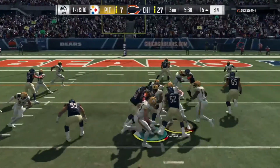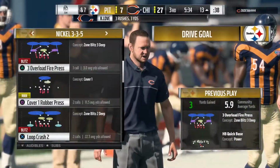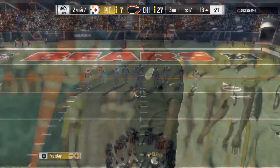They'll run it now out of the gun. A gain of 3, second down. Third quarter and you've got the lead. You're not ready to go into that 4-minute offense to close the game out, but a running game can really benefit your team right now.